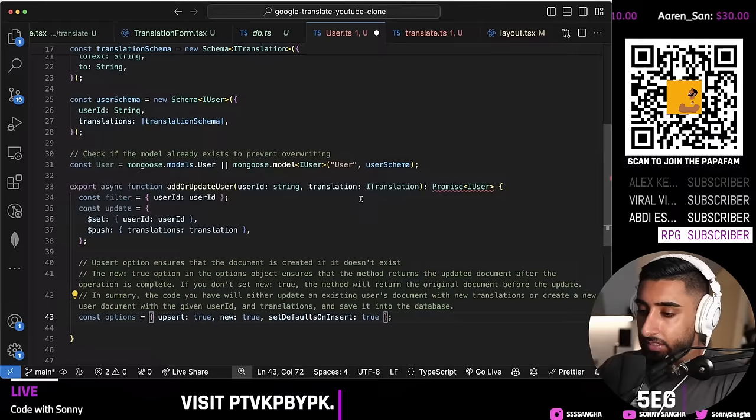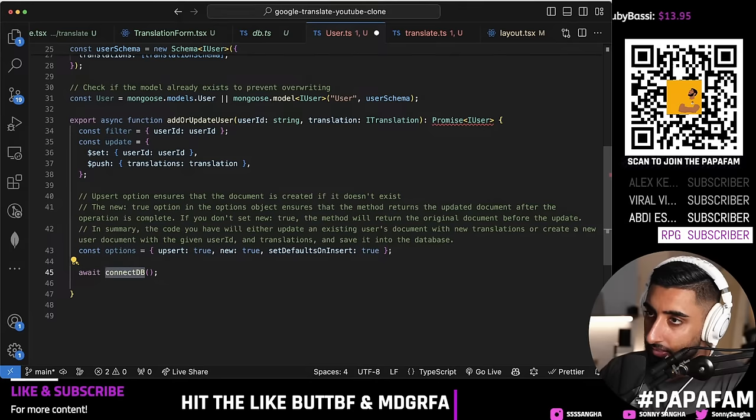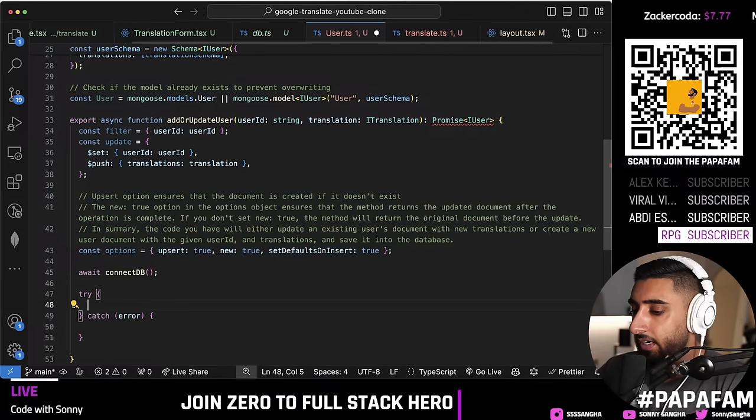So what I'm going to do is await connect the database, right? I'm going to make sure that we're already connected to the database. Now again, you could avoid this if you just did it at one point in the code base, but this is fine to have as a safety measure if you're trying to be defensive, because that way we can ensure the connection to the database is present before we continue on. Now I can have a try catch block.